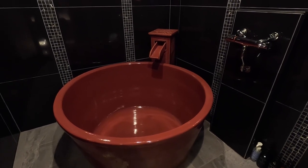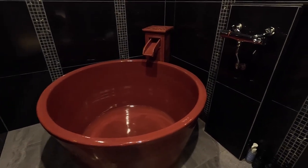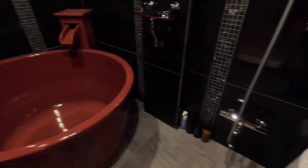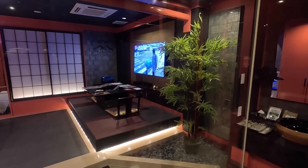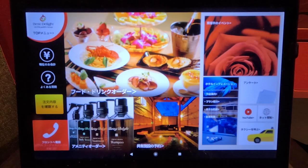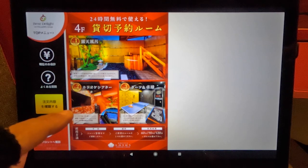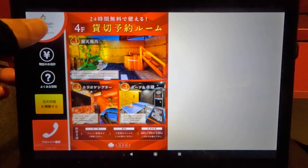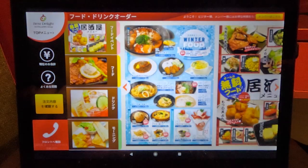The bathtub is made of Shigaraki yaki, a famous Japanese pottery art. Let me check the self-service machine. Open air bath, ping pong room or karaoke theater can be reserved. You can also order food.